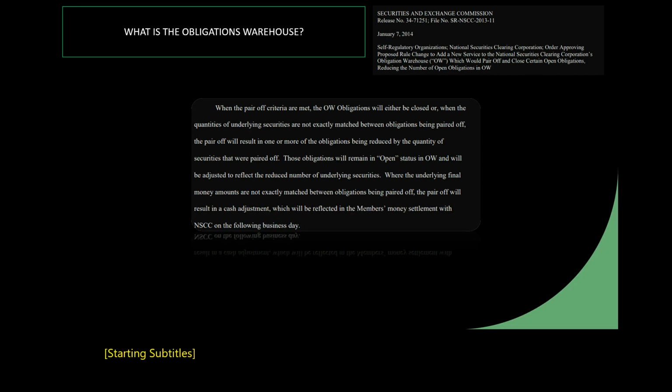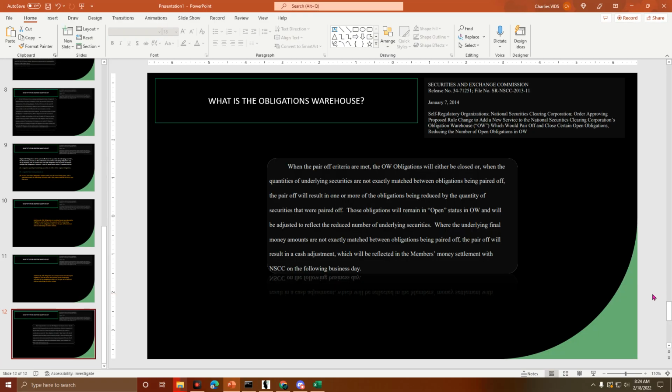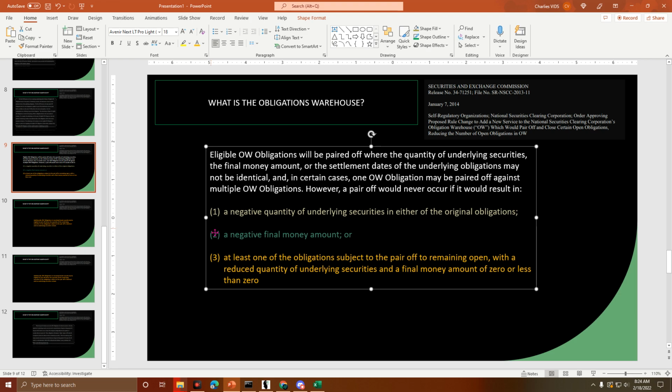So why are we talking about this like it's going to be some kind of squeeze-causing agent? It's not. It's literally another method to get out of crime. And again, it can't happen if these three things happen: negative money amount, negative quantity, at least one of the obligations subject to the pair-off remains open.